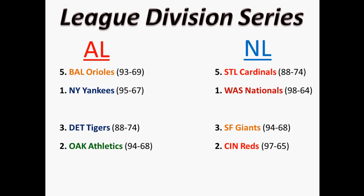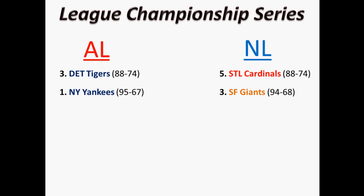So let's go ahead and look at the results from the ALDS and NLDS. Okay, there you go. The Yankees won. The Tigers beat the A's. The St. Louis Cardinals beat the Nationals. And the San Francisco Giants beat the Reds. So these 4 teams now get to advance to what's known as the League Championship Series.